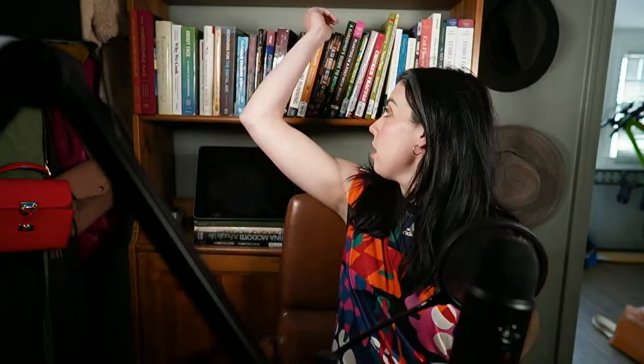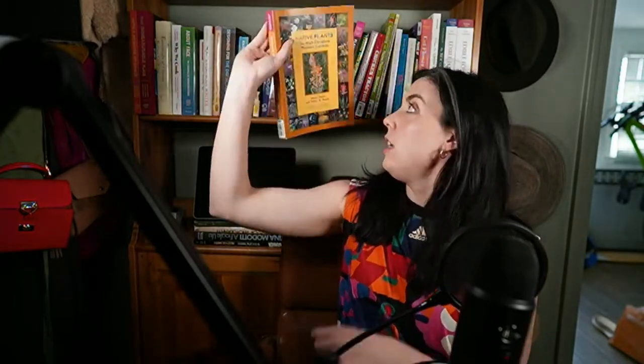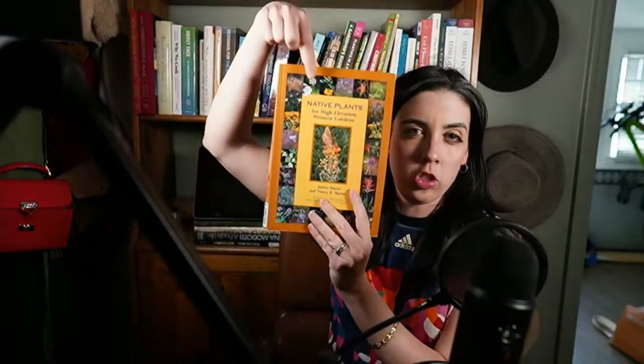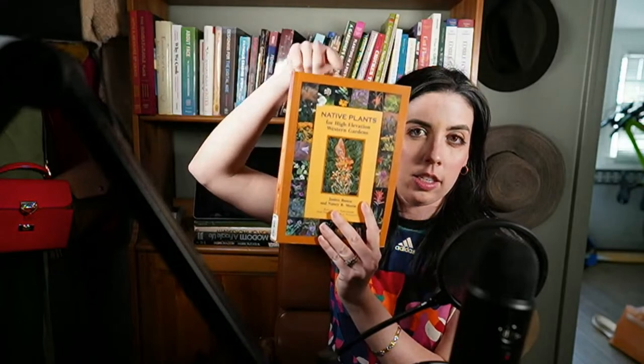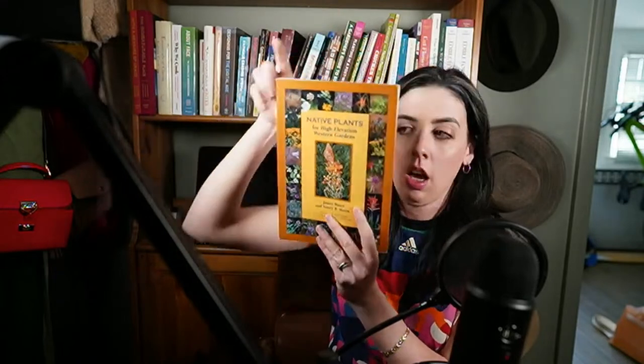Another great option for you would be this. You could get this book, Native Plants for High Elevation Western Gardens, and there are some really good ground cover recommendations in this book right here.